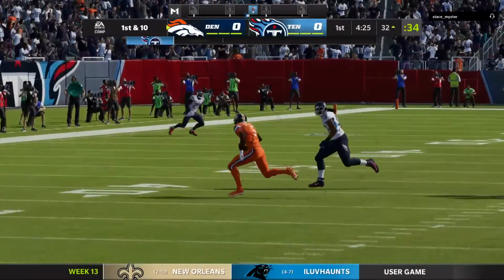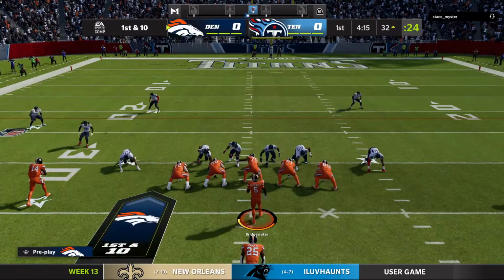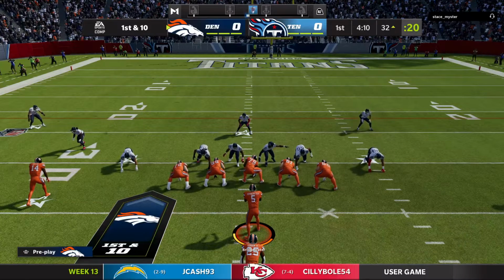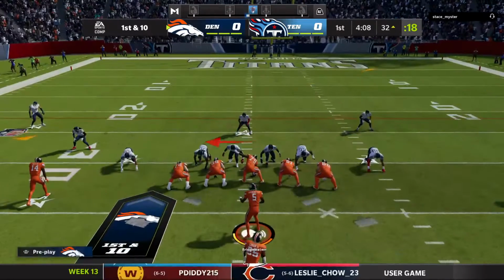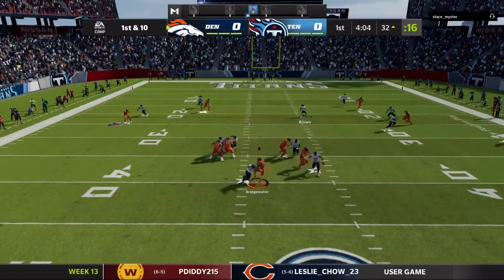Now that's all about making something happen as a quarterback, because instead of forcing something on 3rd down, how about him buying some time outside of the pocket, waiting for someone to come open, and when he did, he put it on him for a big play and a first down.